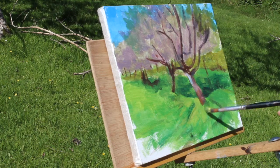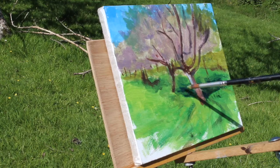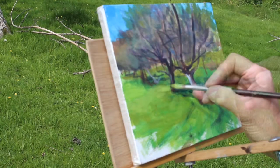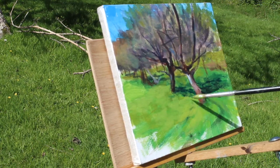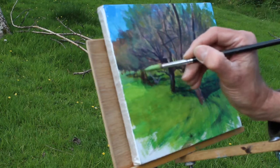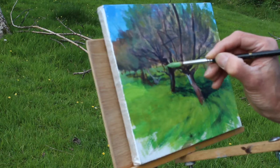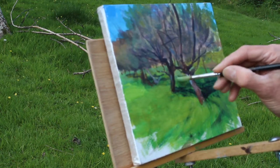So I'm emphasising a few of these foreground marks to lead the eye in, and then working on the shadow a bit and making it go behind the tree to create an illusion of depth. Some light between these stems, trunks and things coming forward, and you draw them in again. Look at all that. Looking through into here.